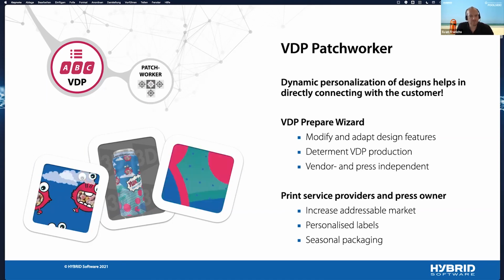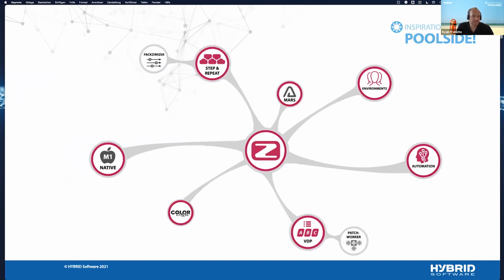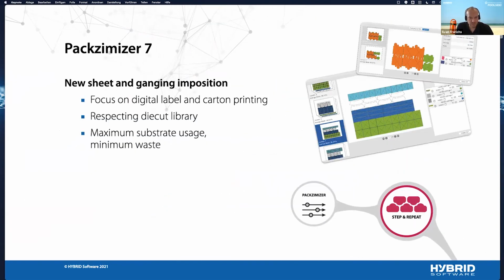Another topic apart from VDP is the step and repeat creation. You may know that PACKZ offers a lot of step and repeat functionality to create your print layout. And we have been working on a new module called PACKZizer, which has been there for, I don't know, 1.5 versions. But nevertheless, we have enhanced the algorithms in here, and they allow you to create mixed ganging imposition forms for different scenarios, which we will be looking at.